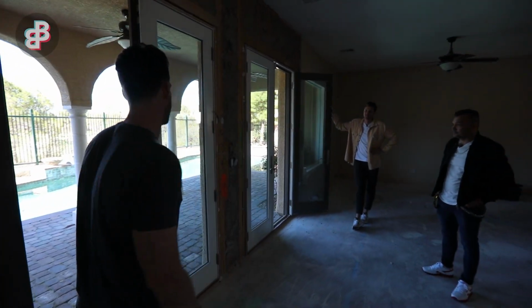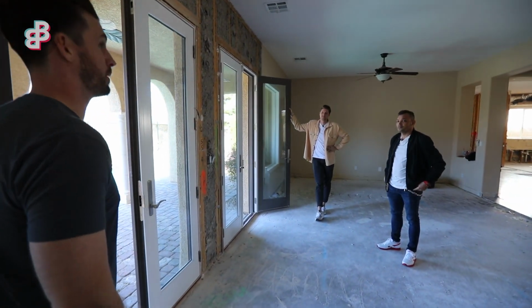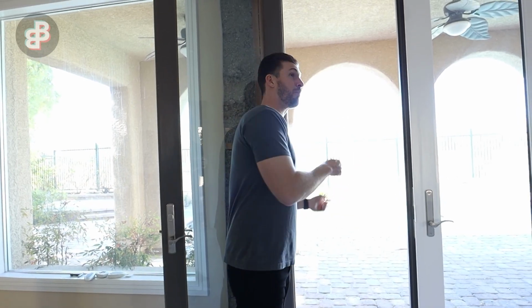Yeah. We're taking these French doors out and we're gonna put in a sliding glass door right in the middle of the room. I love that. That's a great option. Yeah, and it's gonna be a black frame. A lot of the times you see white frames. We're actually gonna go black frame on this one.